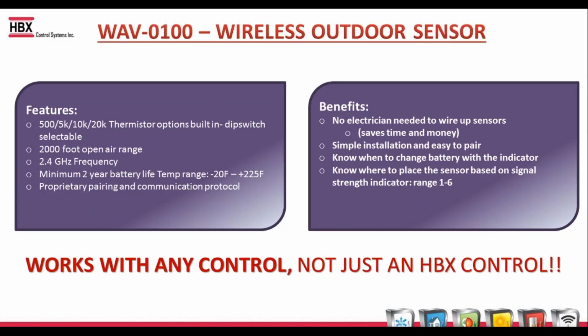The outdoor sensor has a range of up to 2,000 feet open air range, so that's quite a bit of distance, especially for those large commercial projects. The real benefit with this is that no electricians are needed to wire up your sensor, so it saves the homeowner or commercial user time and money.